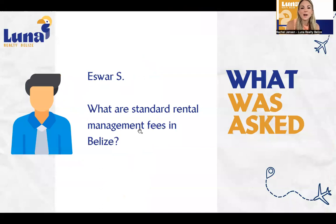We're on question number 12, and that is from Eswar. Eswar is actually one of my clients who's here on the island right now, and this is a question that has come up in our conversation. He's here to look at investment property. His goal is really to have this be a property that's producing rental income for him. Maybe he'll come down every now and again and use it, but really it's geared towards investment. So he's asking, what are the standard rental management fees in Belize?